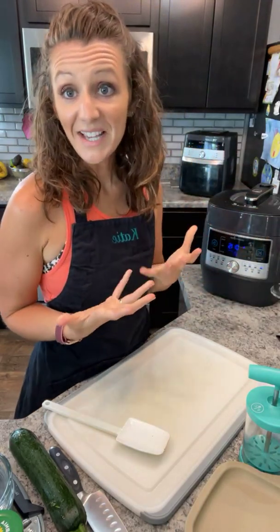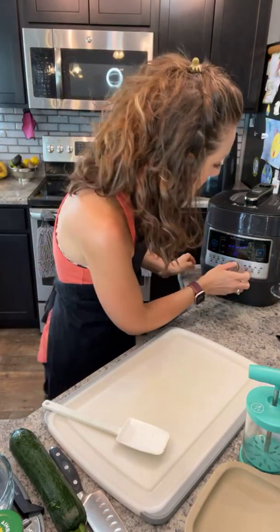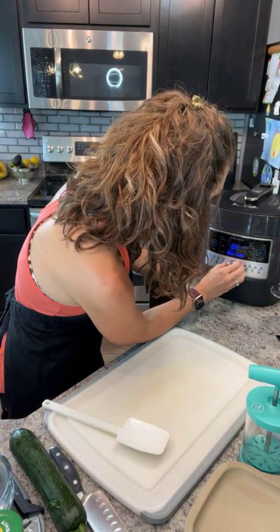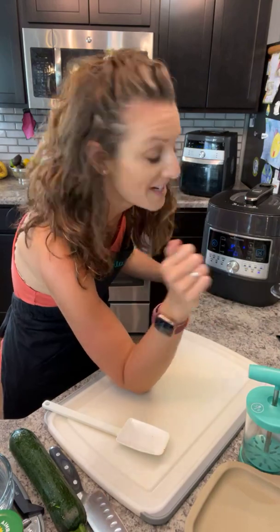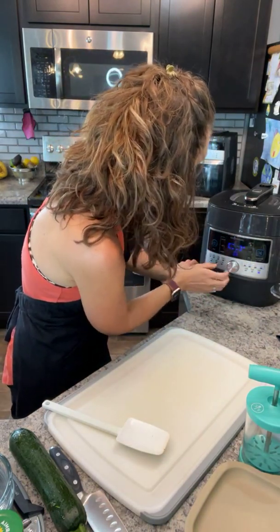Rice only takes like 5 minutes to cook in here. It does have a little bit of heat up time, so I'm going to go over to the white rice setting. That's the cool thing too, is that it has settings. You don't have to know how to cook. You don't have to know what you're doing. You just push the button. And I will get that started.